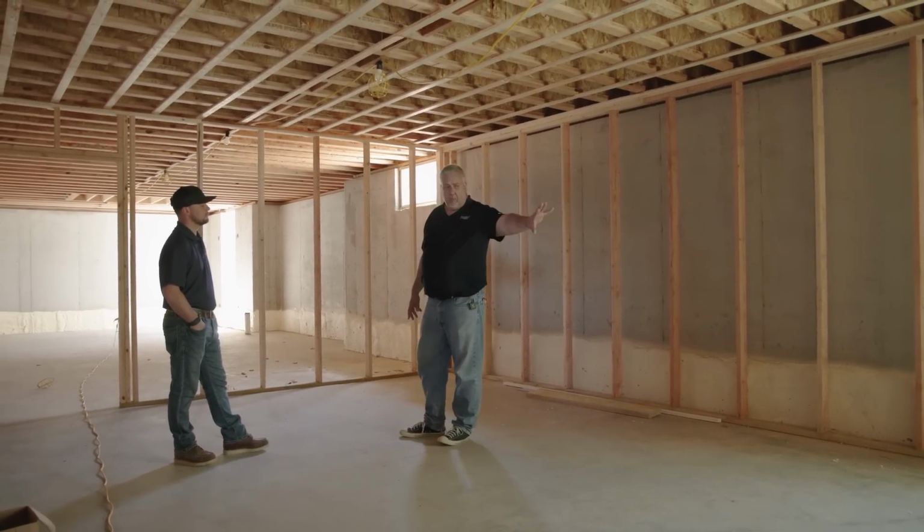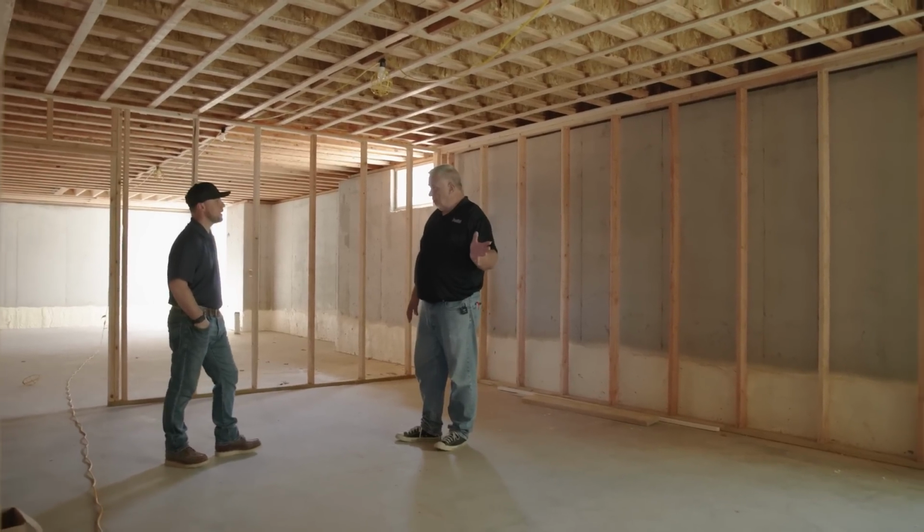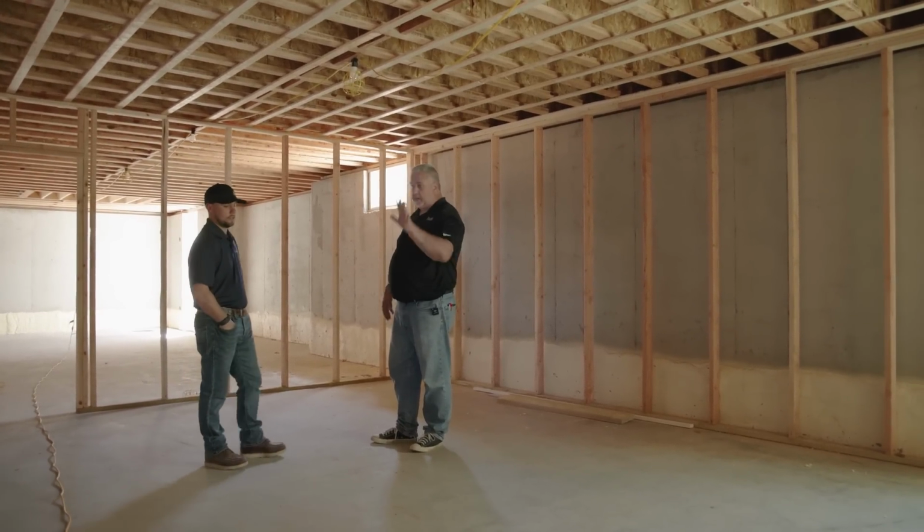You know, we have a bedroom right there. This could very easily become a little guest suite. Yeah. Right, and have a little sitting area, TV.